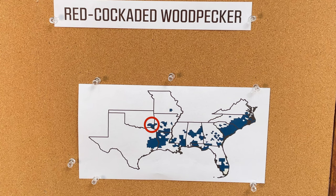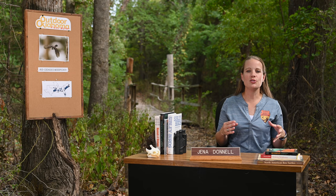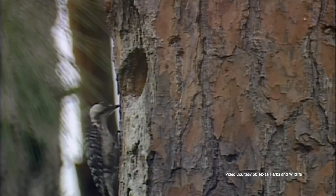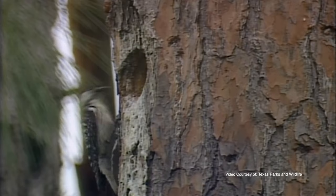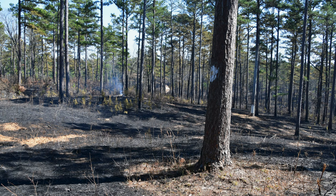The Wildlife Department, U.S. Forest Service, and U.S. Fish and Wildlife Service are working to improve habitat conditions for the birds. Biologists have added nesting inserts in the trees to encourage the birds to stay and nest on the area, but more importantly, they're using prescribed fire to keep the forest open and in the best condition for the birds. The red-cockaded woodpecker is federally listed by the U.S. Fish and Wildlife Service as an endangered species.